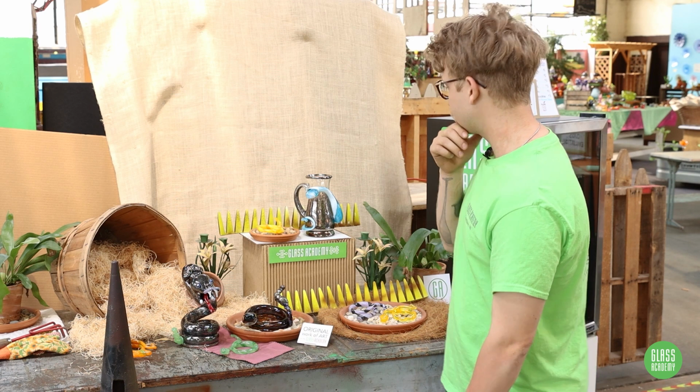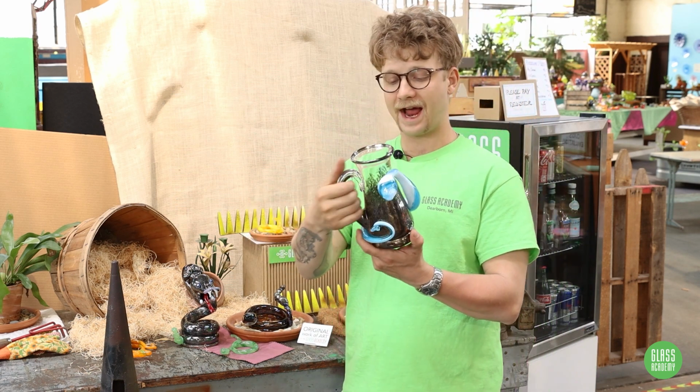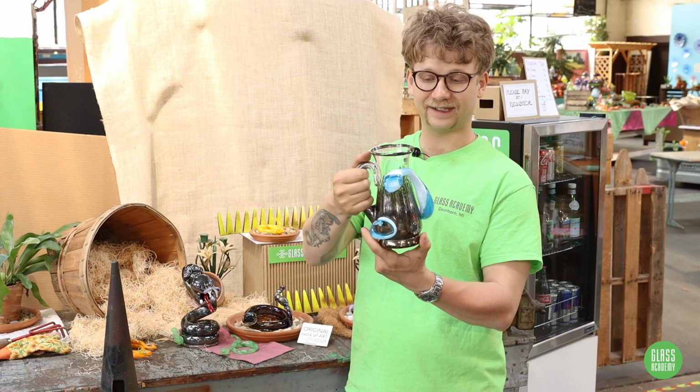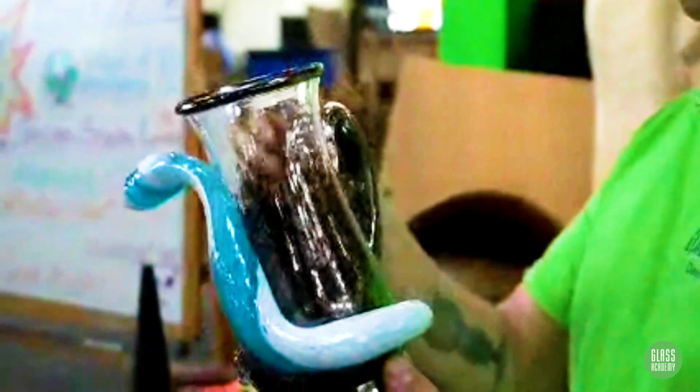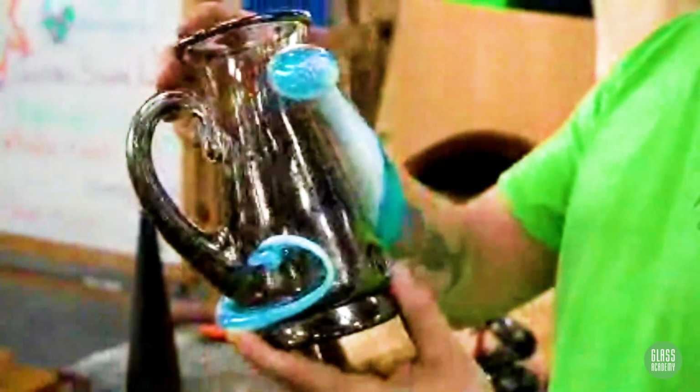Then we went on to, this was kind of a nice collaboration scenario here. Joey blew out the body of this glass. Chris made a snake to fit onto the side of the glass, and that's exactly what it did. It sat right on the side, real nice.